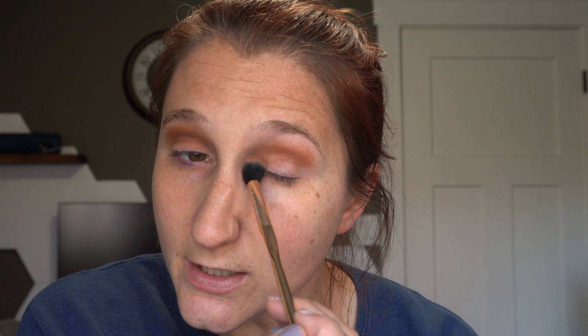It's pigmented. A little went a long way. I've seen Sabrina do some videos where she uses Viseart palettes a lot, and she always has some positive things to say about them, so I figured I'd give it a try. I can usually trust what she suggests, and so far I'm loving it. Blending out really nicely. It's very pigmented, super matte, so no complaints so far.